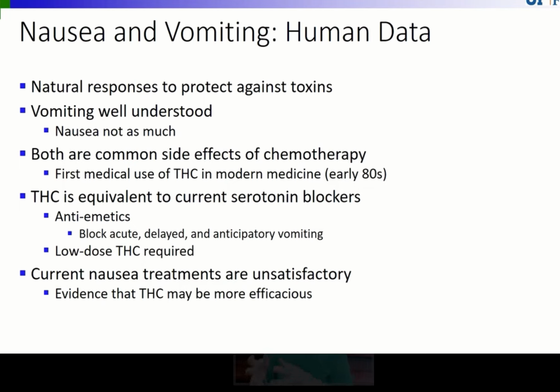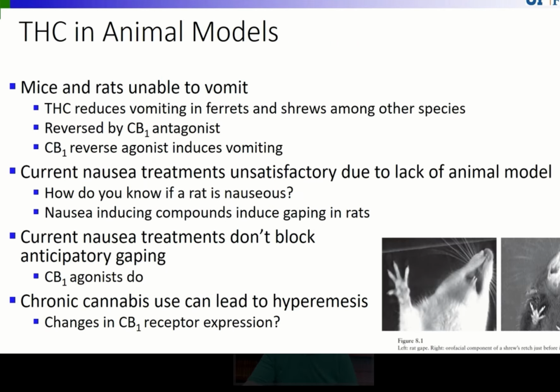And so it's kind of stay with the drug that you know rather than branching out and trying something new. It doesn't seem like it's going to be better. However, we do not have good treatments for nausea. They may have some effect, but they are not what we need to have. And in this situation, it appears that THC may work better than our current anti-nausea medications.